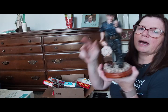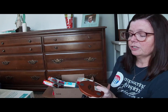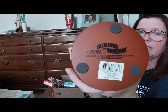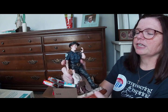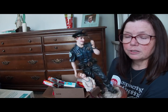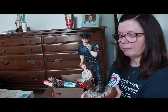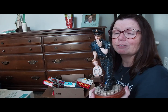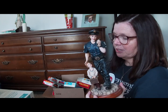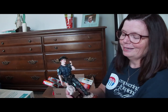I picked this up. I have seen these running from $10 all the way up to $50. This is Blue Hats of Bravery, and it is by Vanmark. This version is called A Safe Return. And clearly the previous owner of the home in which the estate sale was taking place was a cop. He had a ton of vintage cop hats, even a vintage Air Force hat. But I didn't know enough about them to take it. And it was all stained and everything because it was really, really old. So I opted to just hone in on the trains and make that my learning experience for this week.